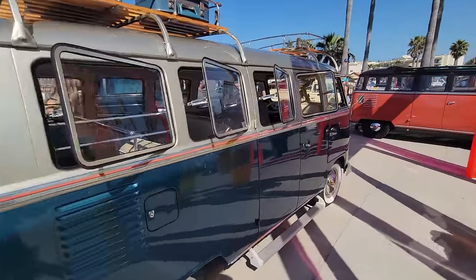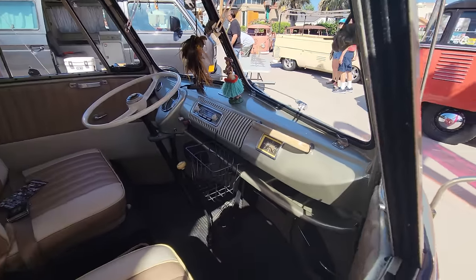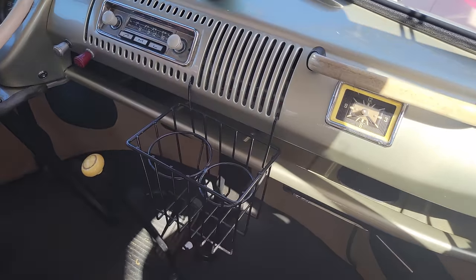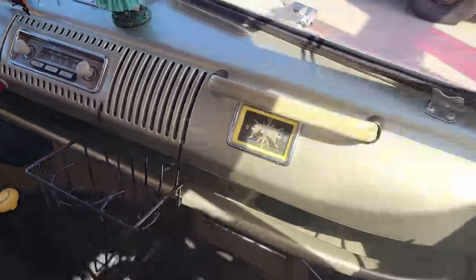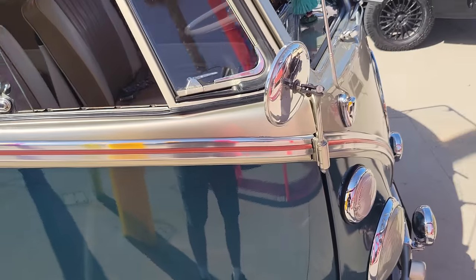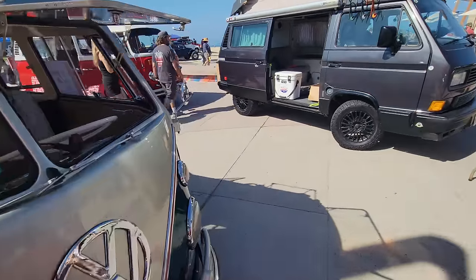Just because the Brazilian guy paints in these kind of colors, that's why. It wasn't because it looks like a Brazilian. 13 window. Clock present. Look at the radio in that. Let's see if I can get you guys looking at it. Different radio. I don't know. What is that? 67 maybe? Early 67 only radio? I don't know.